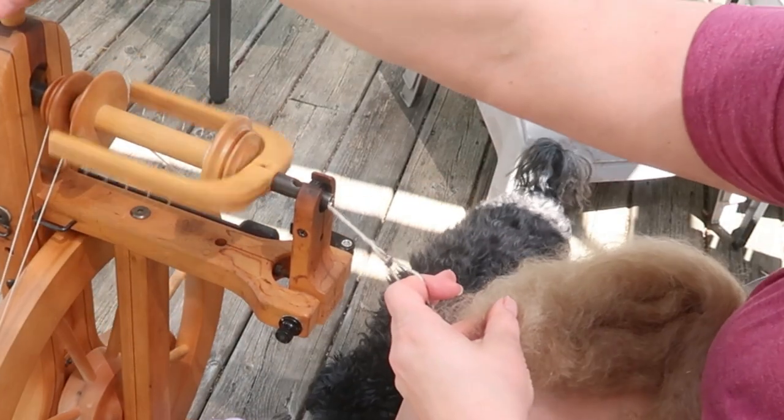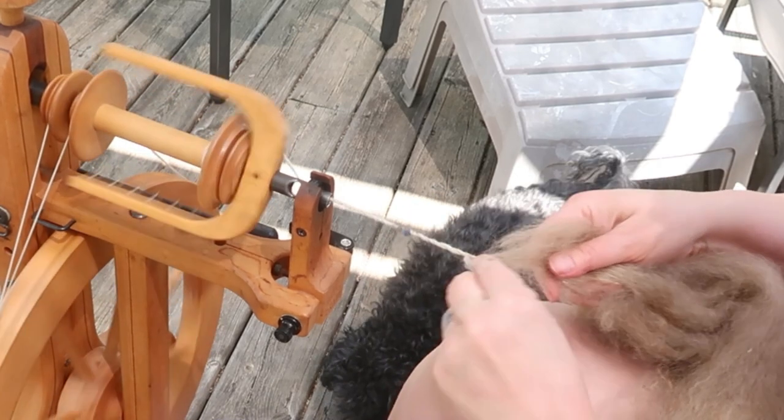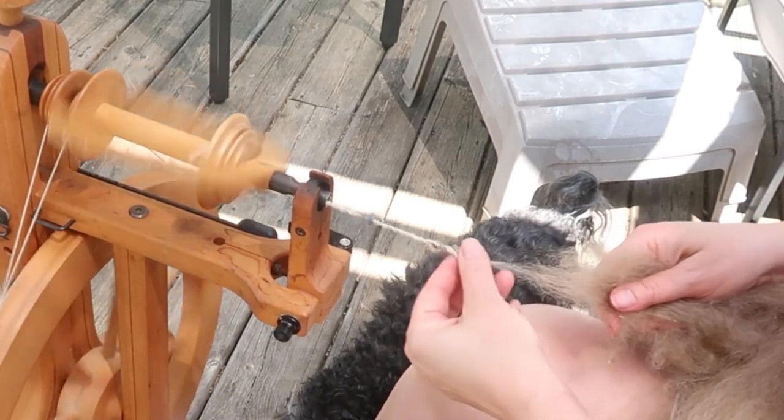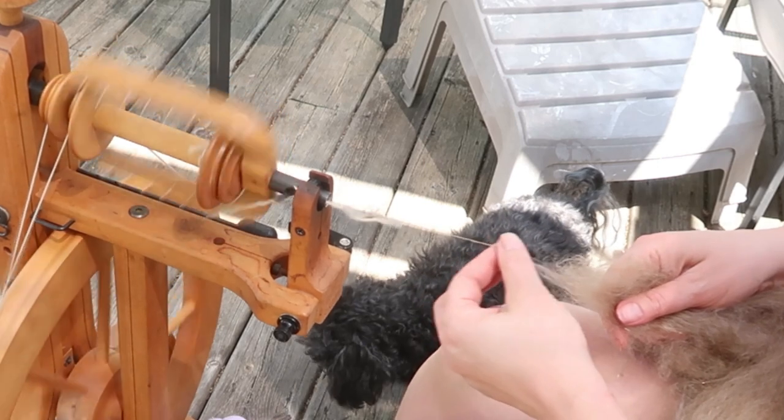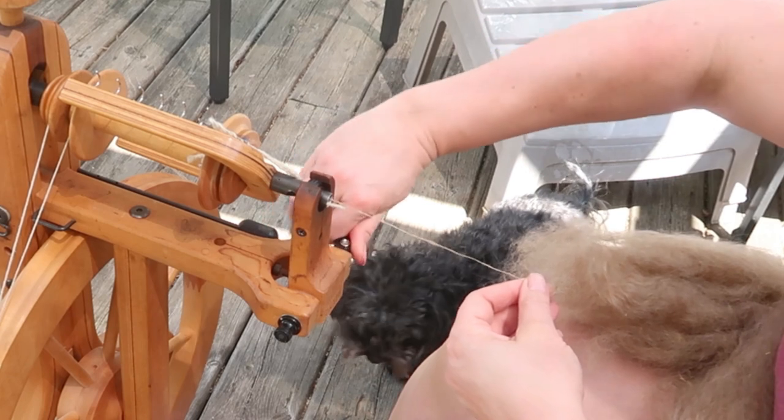Because I wanted to spin this lace weight, I moved my wheel and my whole project that I was working on, put on a smaller whorl, and picked one of the bobbins that has the very small end so that I could spin really fast with my Matchless.